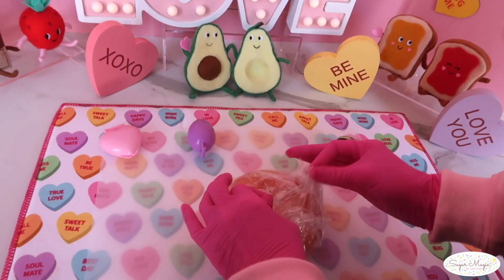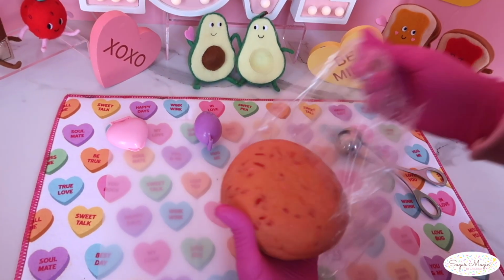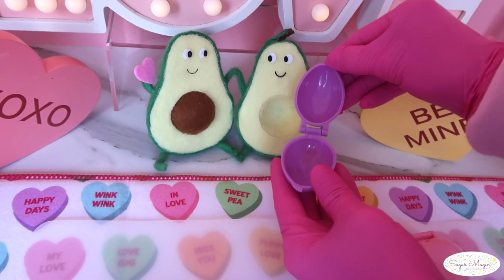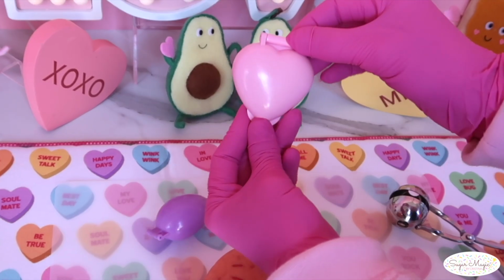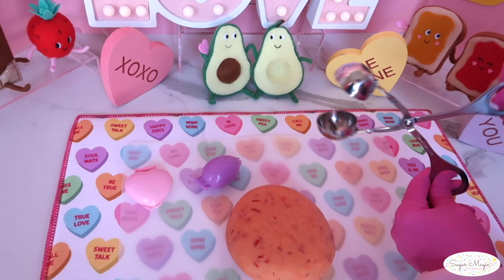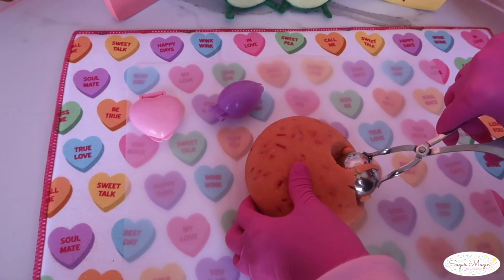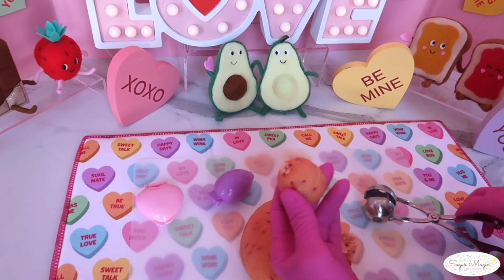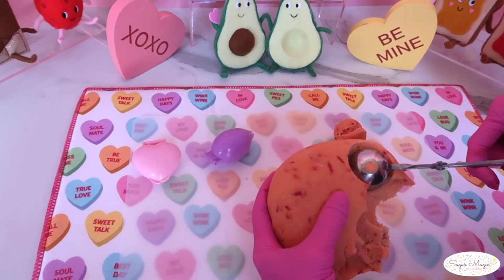There are 3 basic shapes for the designs in our basket. One is the adorable avocado with the egg mold from My Little Cake Pop. Two is the heart mold for the red sanding sugar pops, and my scoop for the standard round ball. Regardless of the shape, the scoop portions out the dough to ensure there's enough to fill out the entire mold.